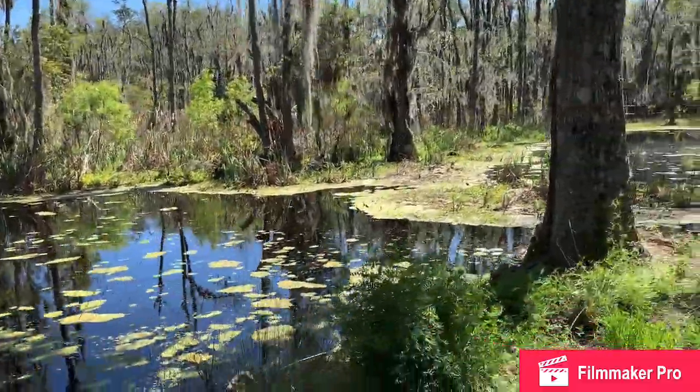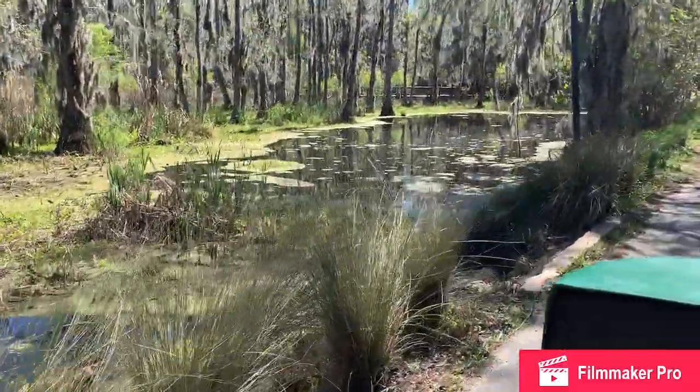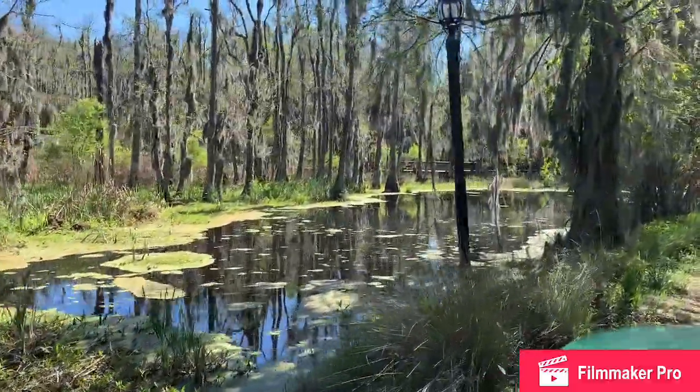Don't confuse these cypress though with tupelo trees. Tupelos are the ones you see growing out there in the swamp. Those are all tupelos out there.